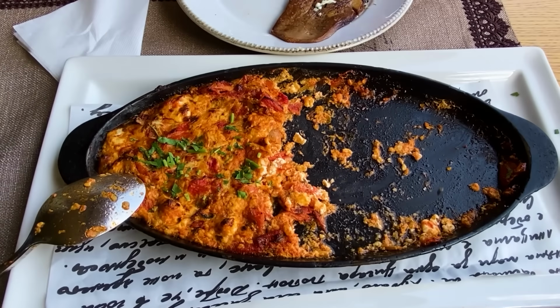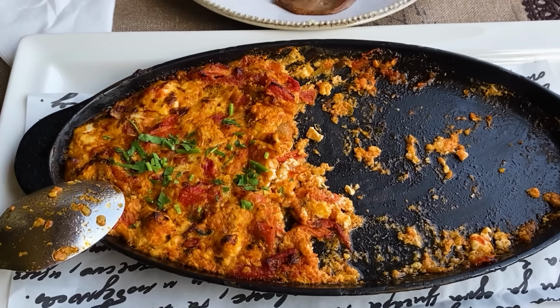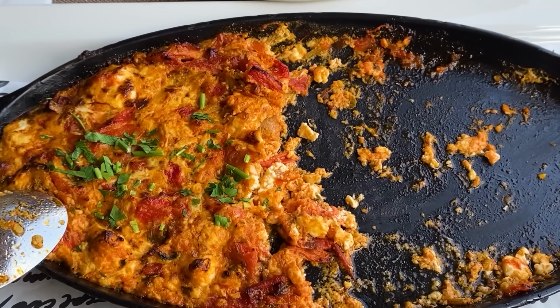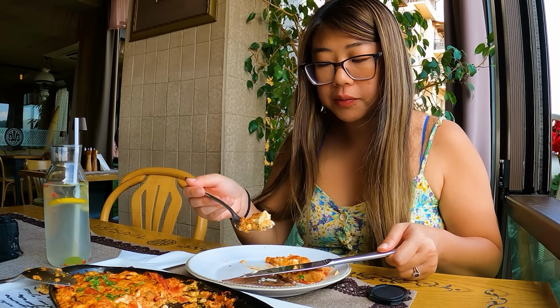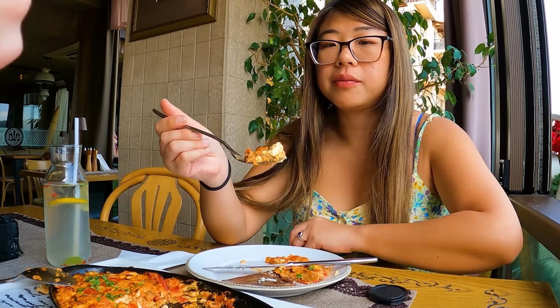Actually, I feel healthy eating this. Exactly. I don't feel guilty. It's somehow sort of light also, isn't it? Even though there is cheese in it. Look at the cheese. Very good. I like it.